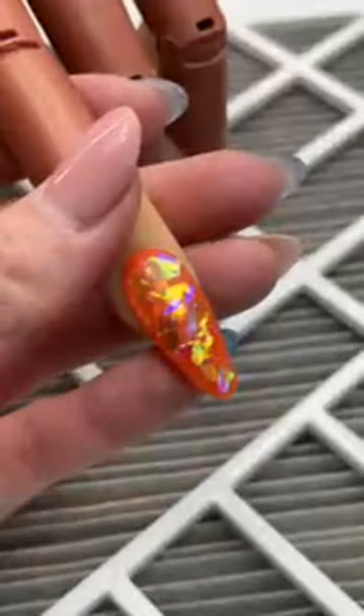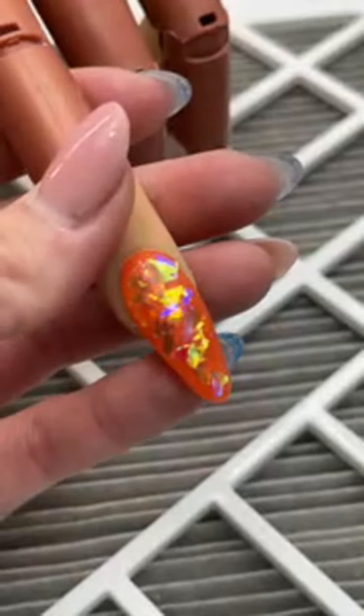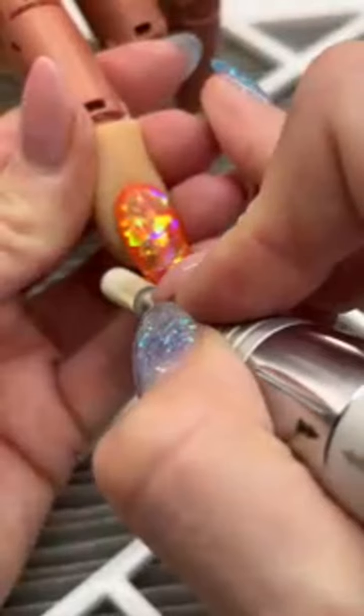All right, so we've got our X-Cut carbide bit. We're going to turn our speed up on our E-file to about 15,000 RPMs. And I'm going to just use this to straighten out my perimeter. So what I mean by my perimeter are my sidewalls and my free edge, and then my lower arch underneath here, okay? So again, we're going to start with sidewalls, pulling straight down.